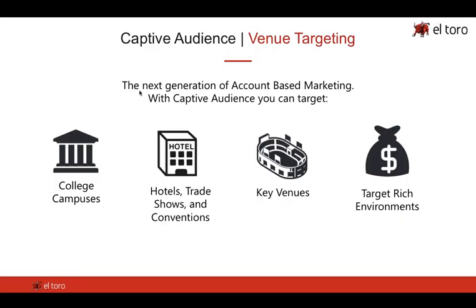So another one of our products is captive audience, or as we like to call it, venue targeting. This is great in the automotive space. What you're able to do is target around just your dealership. You can target around your competitor's dealership, or you can go around to different locations where you want to get people. So if there's a trade show or a convention in town, you can hit that trade show. You can hit all the hotels surrounding it. If there is a big concert and you want to hit people who are around there, you can hit the hotels where people would be staying around that concert. So this is truly venue targeting.